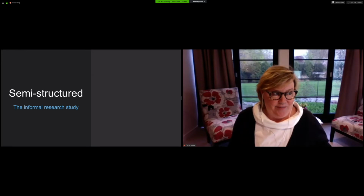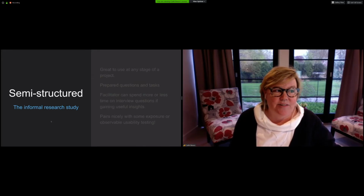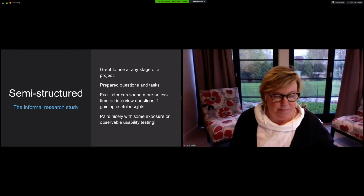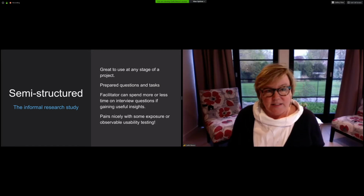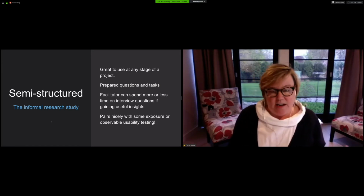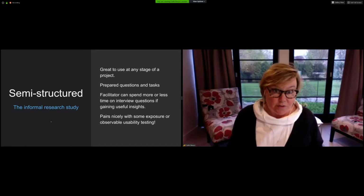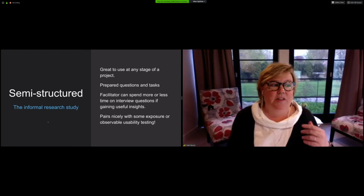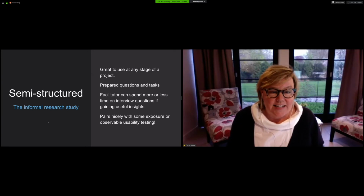The semi-structured informal research study is lean and flexible. It's great to use at any stage of a project. Prepared questions and tasks are part of the format. A facilitator can spend more or less time on interview questions if they're gaining useful insights. It pairs very nicely with exposure or observable usability testing. We always want to expose our software to users with a method that will deliver the most impact for our efforts. We are not testing users. We are testing our software.